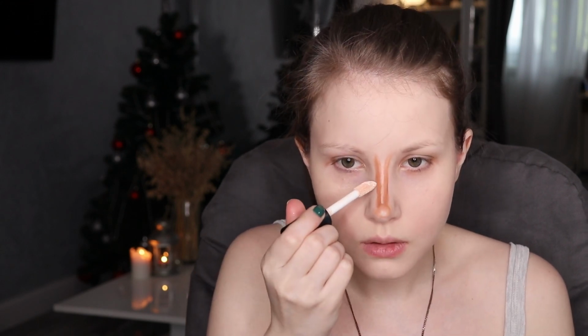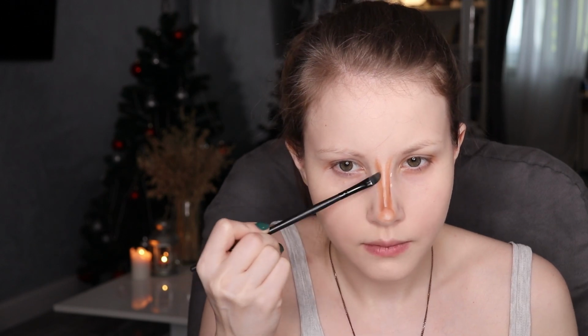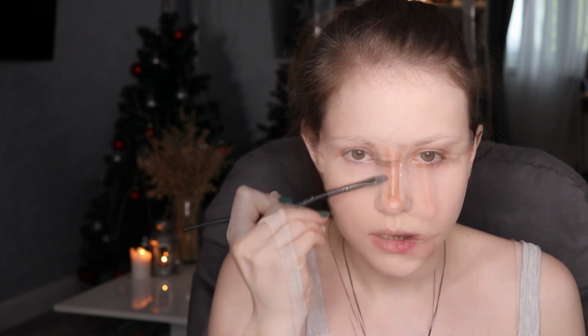And on the sides, I'm gonna add a little bit of my CAMO concealer. This is color Fairest, and I need a little bit to blend out. Look at this, I'm focusing the color really close to the nose bridge, and then I'm gonna get two shades together, mix them together. I need this to be on the sides. This is like the biggest mistake. Oh, I will need to add a little bit more on the nose bridge to highlight my nose bridge.